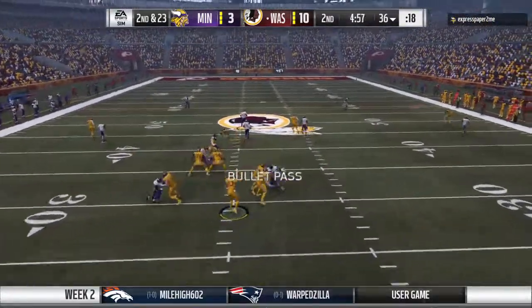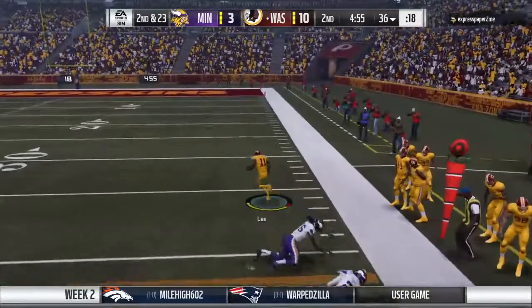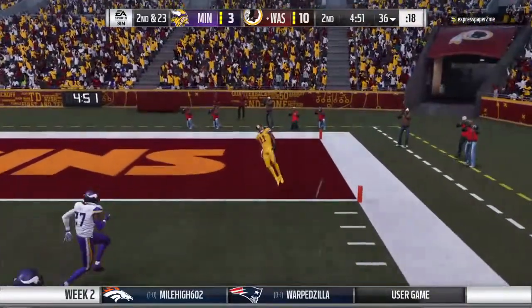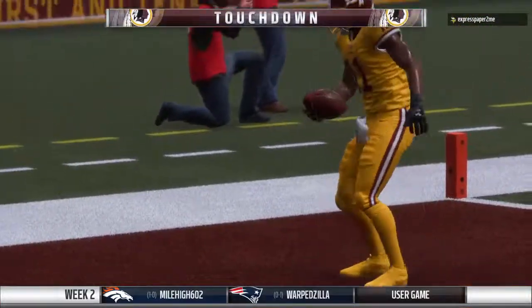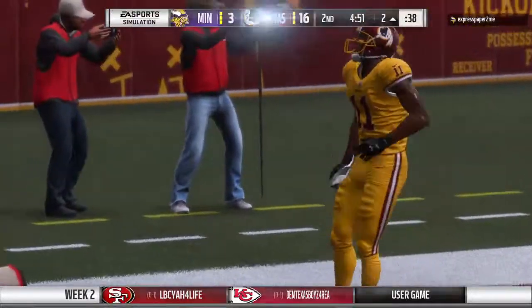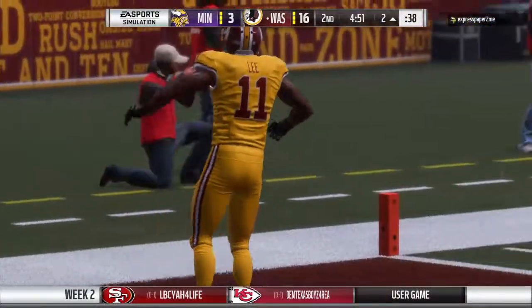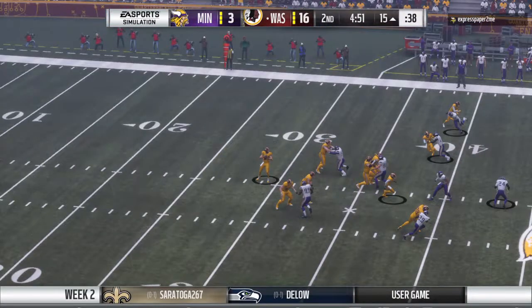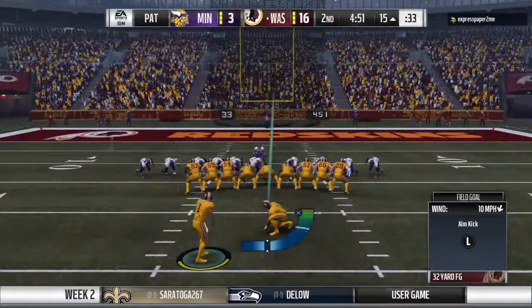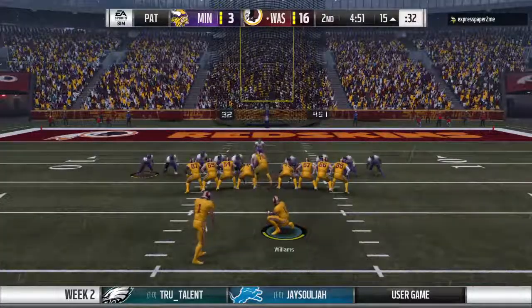On second down, here's Carr. And a catch made here by Marquise Lee. Touchdown, Washington! Marquise Lee, his second touchdown on the season. And the Redskins are going to add on to their lead. Good start to the season for him. He had the touchdown last week in the opener and a second one in week 2 now.